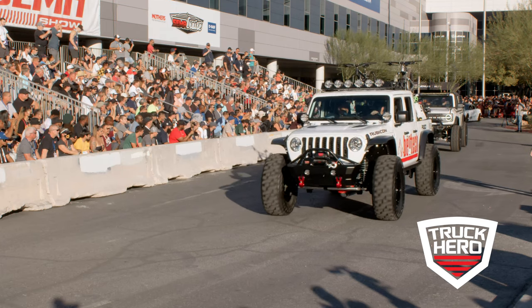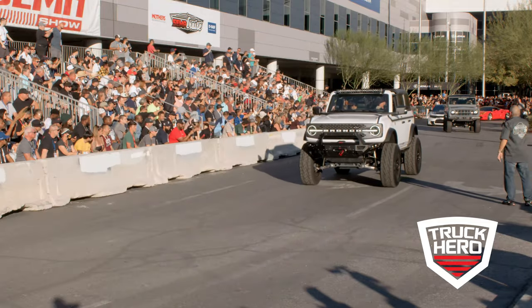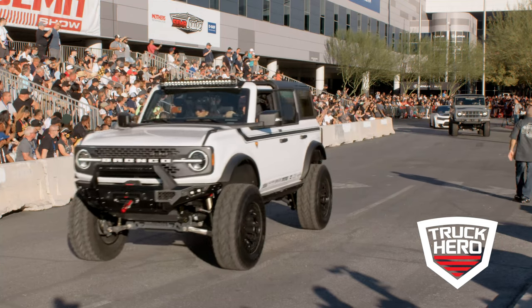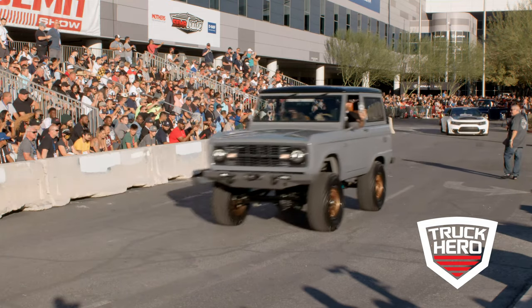But right now, we've got a bitchin' little vintage Bronco coming through. Bronco is big at the show. Ford was out there offering an opportunity to check out all the different versions of the Bronco. Well, you know how it is. When you see the old ones, that's all you want to be around. Look how cool these are. Well, that's where it all started, man.